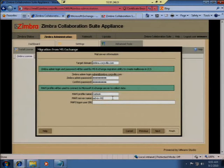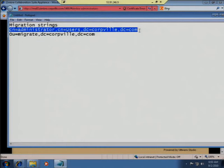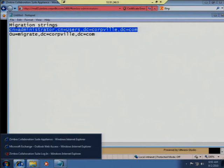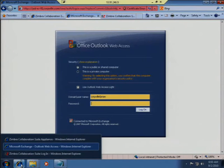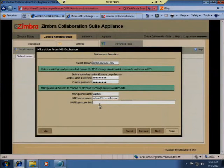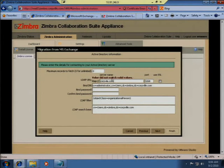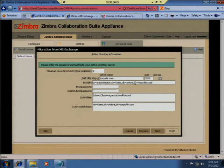Put in my Exchange server. And then the MAPI logon DN. I went and got this already real quick. I'm using my administrator account from the domain. You can find this distinguished name out if you happen to know the syntax. Pretty straightforward. You can also use a tool called ADC-Edit to look up any LDAP strings here. Paste that in. Next. Again, the username and password that we're going to use to bind to LDAP.